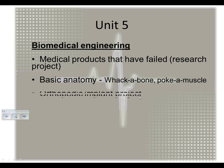And why they have to do that is we go on an orthopedic implant project, and ultimately they need to be able to understand, okay, if I'm getting my shoulder replaced, what bones would they be dealing with, and then what muscles would they have to be working around, or would they be cutting, that type of thing. And they do shoulders, knees, hips. Maybe this year we'll do a hand or something like that, because we've got a big group.